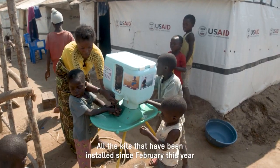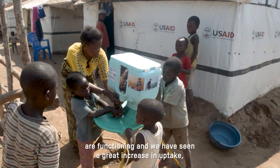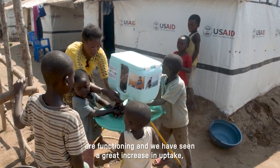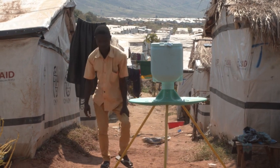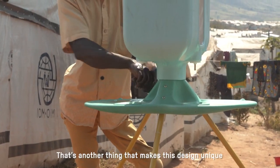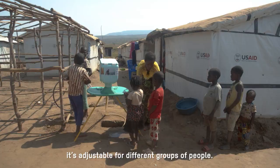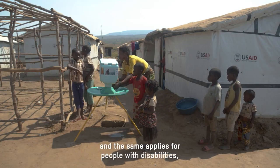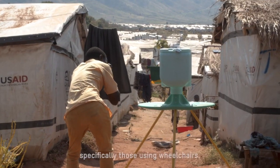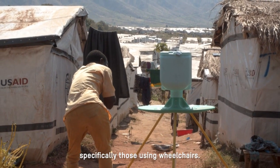All the kits have been installed since February this year, are functioning, and we have seen a great increase in uptake, particularly amongst children and people with disabilities. That's another thing that makes this design unique. It's adjustable for different groups of people. We can adjust the height for children, and the same applies for people with disabilities, specifically those using wheelchairs.